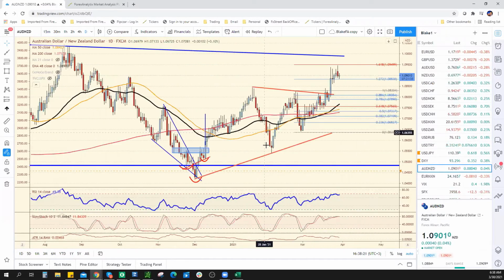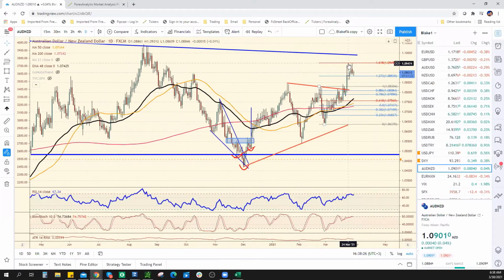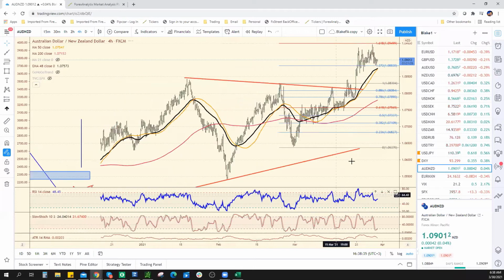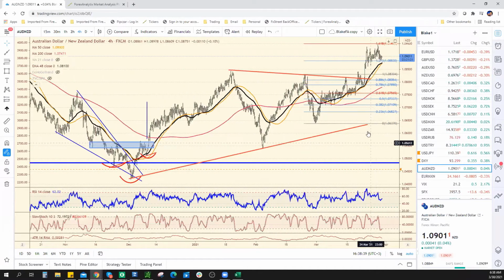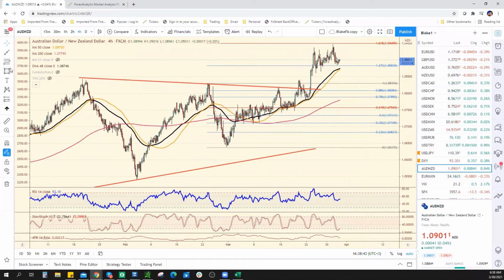So real quick, I'm just going to go over to the Aussie New Zealand. Craig asked if I'd take a look at it. My attitude is the same as yesterday. As we're hitting this 161% extension, intraday relative strength is divergent. We hit new highs, RSI didn't. I think you've got to look at buying dips down here if you're a bull.